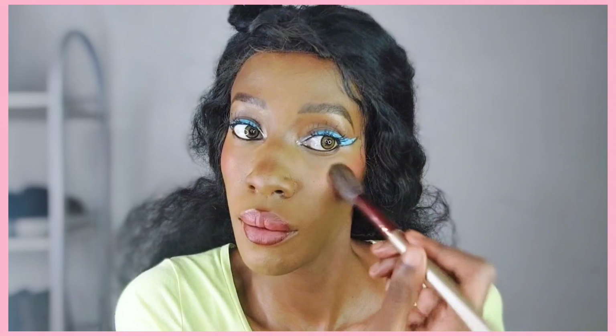And then for blush, I'll be going in with this She Glam blush in the shade Devoted, which is a peach blush. Absolutely love this shade. Sometimes I use it as lipstick. It's really flattering, especially as lipstick. Very flattering on my skin tone.